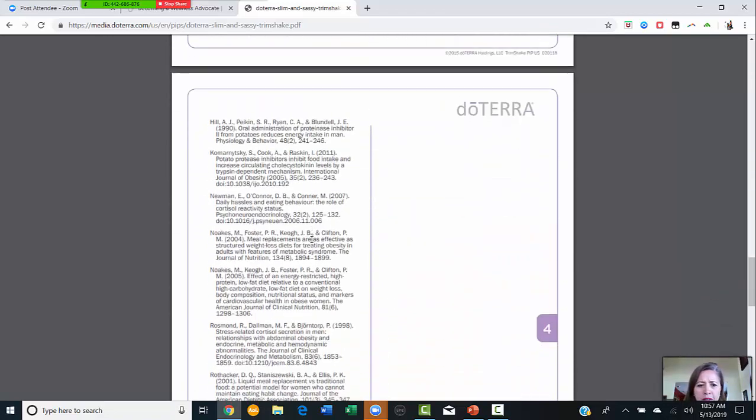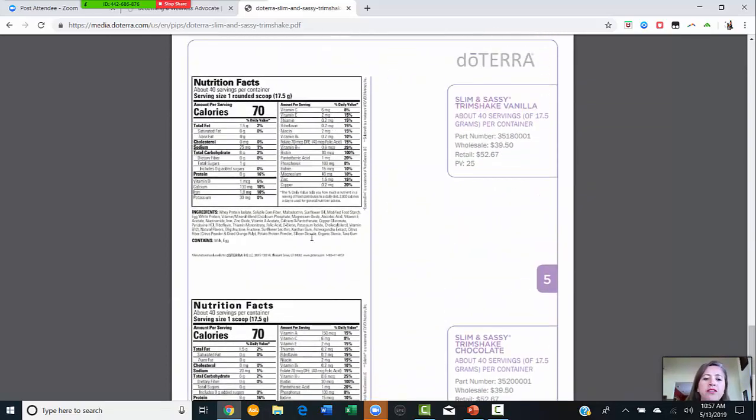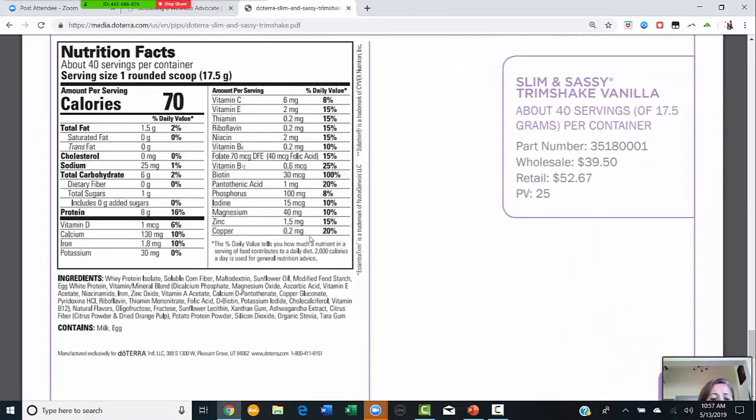Dietary. Okay, no, not there. Oh, here it is. There it is. Okay, nutrition facts. Let's see if I can open it really big. Okay, there it is. Whey protein isolate, soluble corn fiber, maltodextrin, sunflower oil, modified food starch, egg white protein, vitamin mineral blend, calcium phosphate, magnesium oxide, ascorbic acid, vitamin E acetate, niacin, iron, zinc oxide, vitamin A, calcium D-pantothenate, copper gluconate.